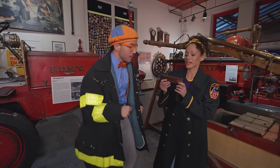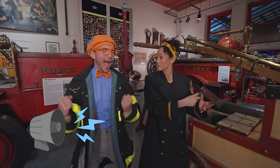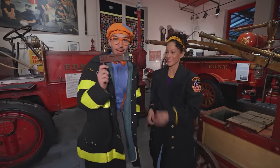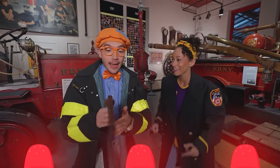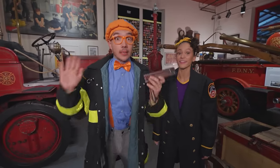It's so loud because it's the first fire siren. Whoa, it's so loud. Isn't that cool? Ooh, can I give it a try? Yeah, of course. Okay, here we go. Fire! Whoa. The firefighters would use this to make sure that everyone knew there's a fire.